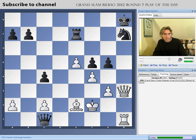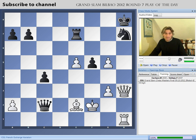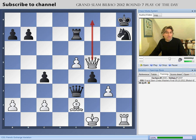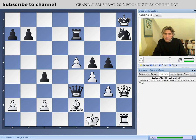For example, check, king up, queen takes, and actually this is probably winning quite easily for white. The rook still can't take here because of the knight, and white should be winning. And if pawn takes pawn, queen takes f5 breaks through, there's queen f8 mate threatened, and well, that's the end of the game. Very tricky position indeed.